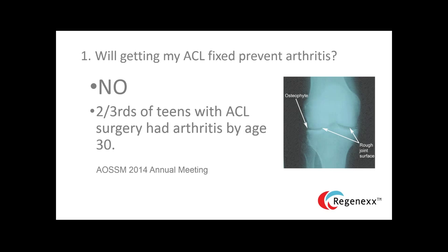Well, will getting my ACL fixed prevent arthritis? No. In fact, in a recent study that was published at a sports medicine conference, about two-thirds of teens with ACL surgery had arthritis by age 30. Now, these are the folks who we would think would be the least likely to get arthritis because they have the biggest healing potential, certainly much better healing potential than I do sitting here in my 50s. So the answer is no, it doesn't prevent arthritis at all. So that's a very important study.